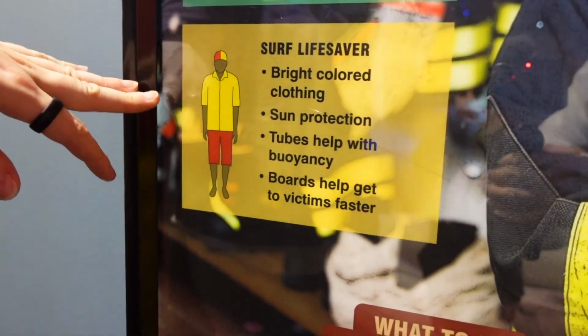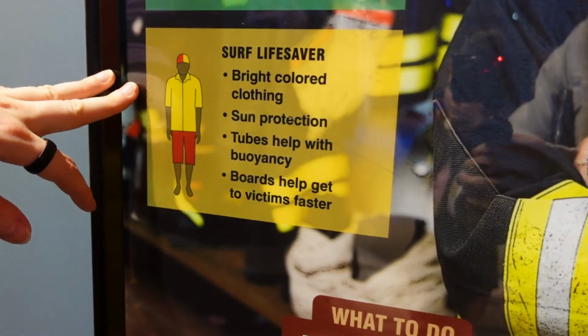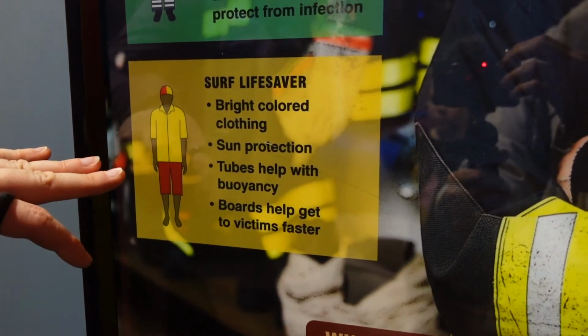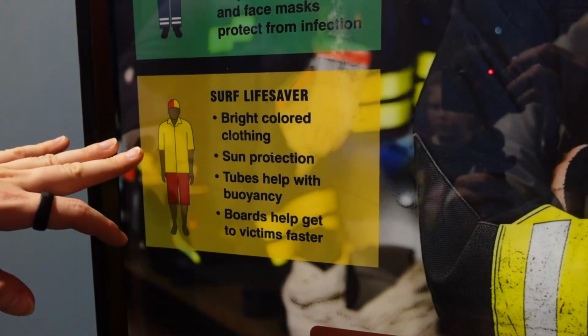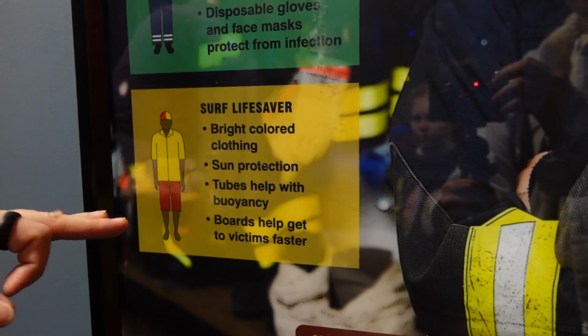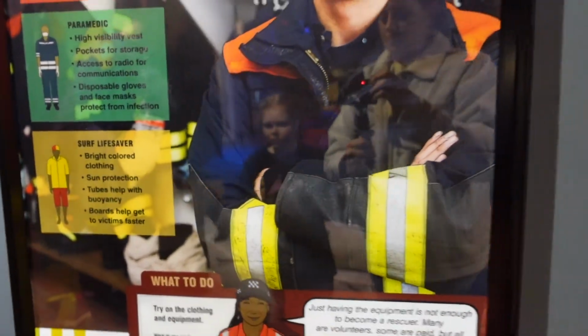Finally, you got a surf lifesaver. So they need bright color clothing so you can see them in the ocean. They need sun protection. They need different tubes for buoyancy. And they need kickboards or swim boards to get to victims.